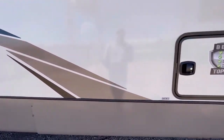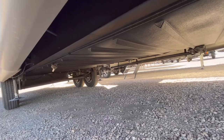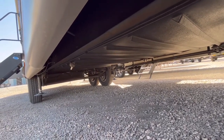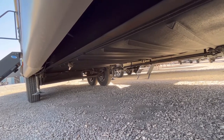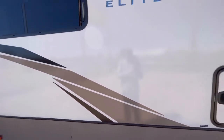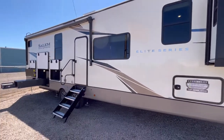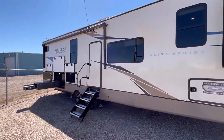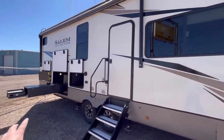Now this is a great place to show this. If we look underneath here, you can see that you've got the fully enclosed heated underbelly with tank heaters, and you've got the enclosed accessibility, which is 4x8 sheets of ABS plastic. So the benefit there is if you ever have to do any service on this trailer and you take it into a service department, they only have to take one panel down to get to whatever you want. Now we'll come back to this outside kitchen here in a minute.